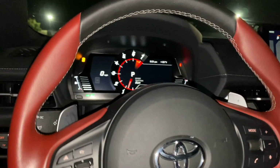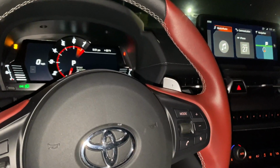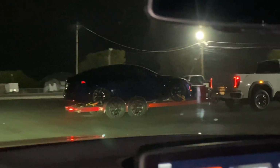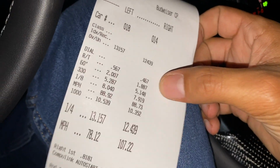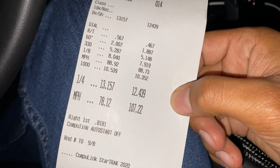12.4 at 107. That's the first pass ever going down the drag strip in the Supra A90. It's 100% stock, and hold up, check that out. That's a Tesla trailer to the track. Game has changed. I'm about to go trade this in, but all right, first pass. Gotta work on my reaction time. It's 0.467, and quarter mile time 12.4 at 107.